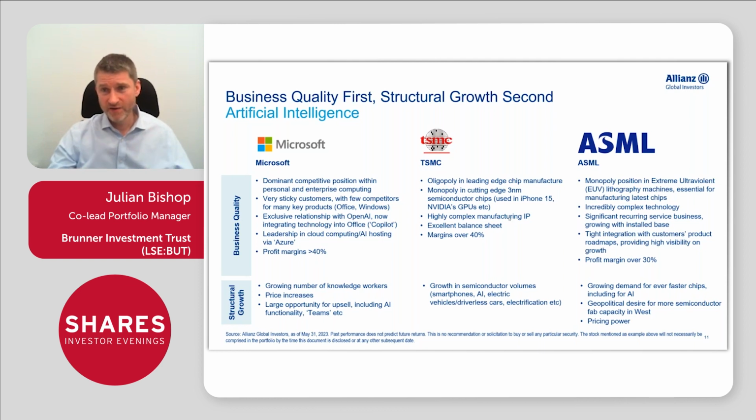They are very reliant on machines made by ASML, a Dutch semiconductor capital equipment company which makes probably the most complex machine tools on planet Earth. They cost 200 million. They have absolutely incredible technology operating at the very limits of physics. They have a complete monopoly on what they do, and they have profit margins and economics that go with that monopolistic position. So essentially, they're resistant from competition. And in all three of those instances, those businesses are going to be supported by growth in AI.